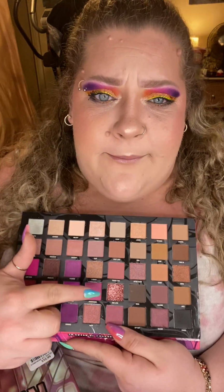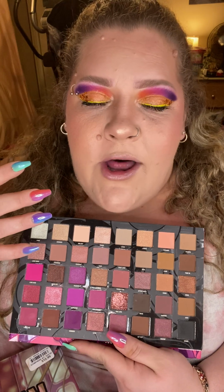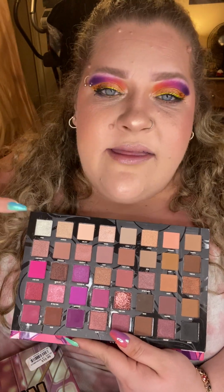You have a pressed glitter in here. You also have shadows that have a little bit more glitter to them that aren't just straight up metallic. These are very well curated palettes as well. They go from super light to super deep. There's a great ratio of both mattes and shimmers in here. Lots of really gorgeous transition colors, really beautiful pops of pink and purple, nice deepening shades for the outer corner. They're just fantastic palettes.